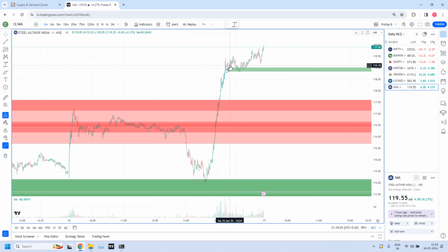If you are making money, that is not my greatness. That is the greatness of NeoStock software. My software gets justification. My software gets value addition. That is what I am looking for, because all these zones are identified by the software.